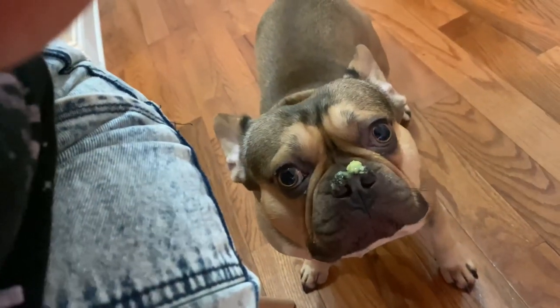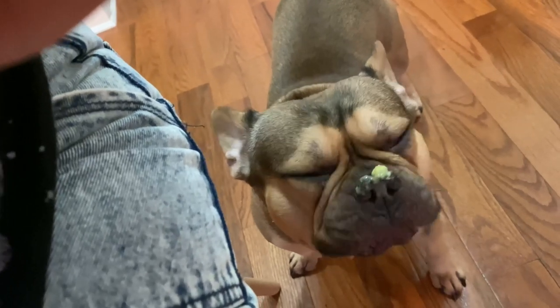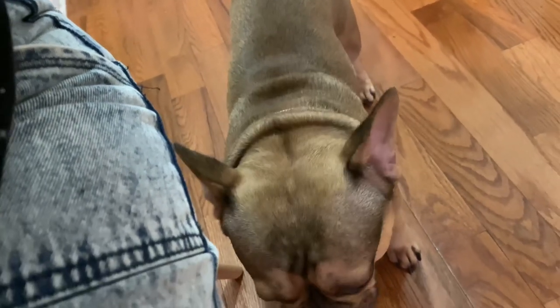But guess what? The good news is that your snout's gonna be soothed. You're gonna have a soothed snout. That makes you happy, right? Okay, good. Let's go on the walk. Go on the grass.